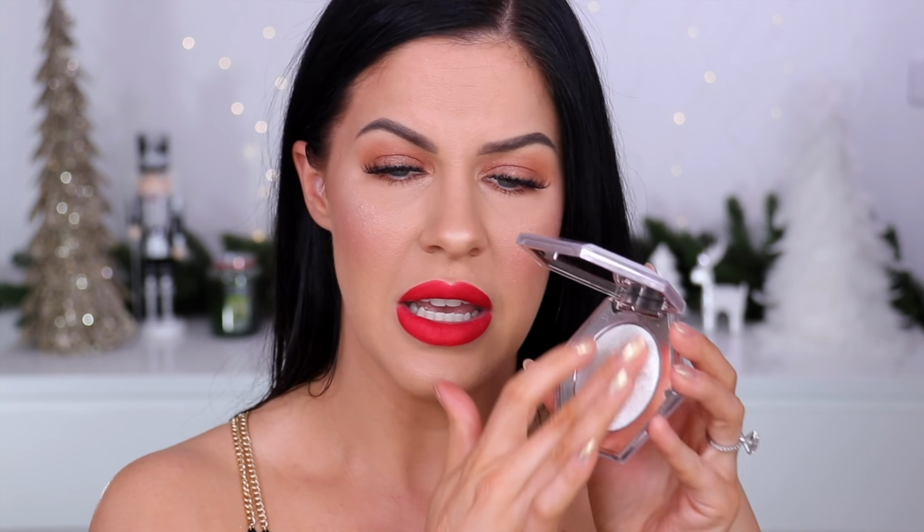Now, bear in mind, mine looks a little bit disgusting. See all this darkness in here? It's not meant to look like that. It's meant to be straight up white. Now this is a very, very different formula to all of the other highlighters that I'm showing you here today. It's sort of like a gel kind of consistency, and it's more of a highlighter topper.